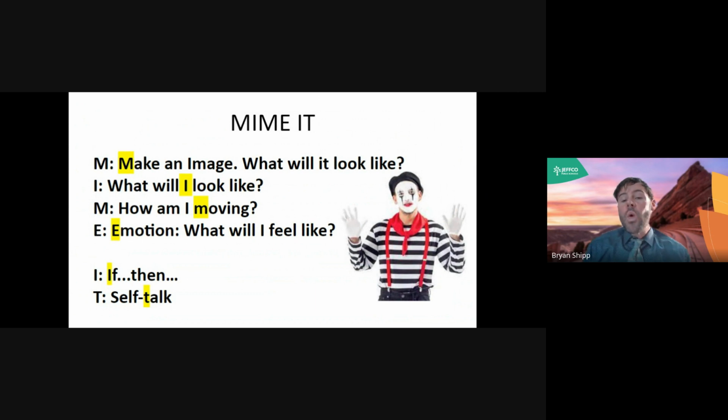So this is just one kind of thing that you can start to help your kid with, and it's called Mime It. So it's really just kind of visualizing things, right? So you make an image. What will it look like? What will it look like when my homework is all completed? What will I look like? Hopefully I'll be smiling because I'm done, and then I get to move on to maybe some more fun activities.